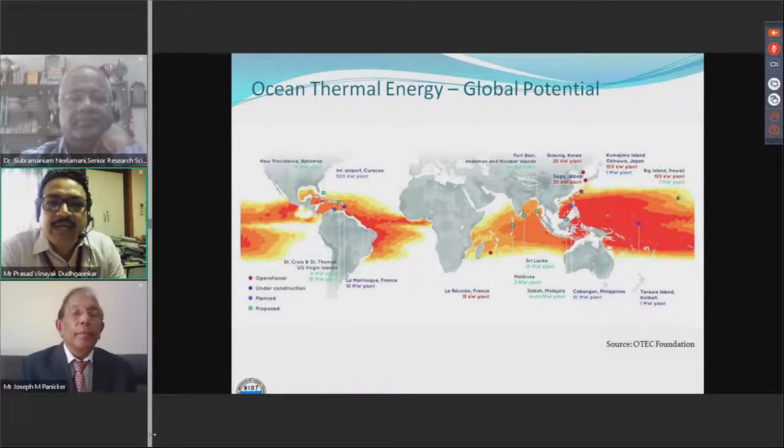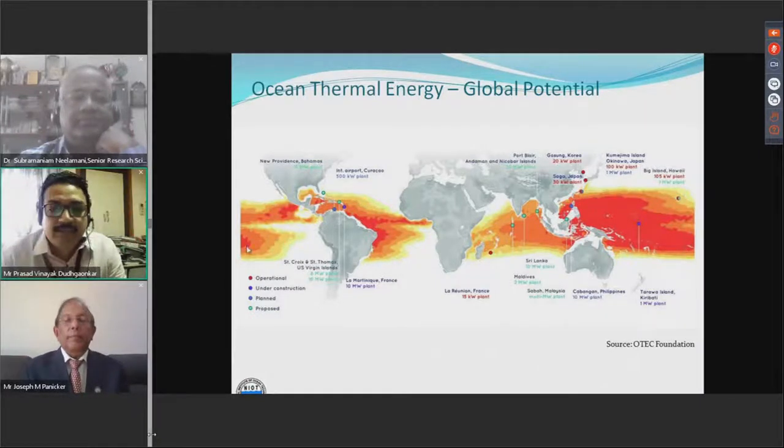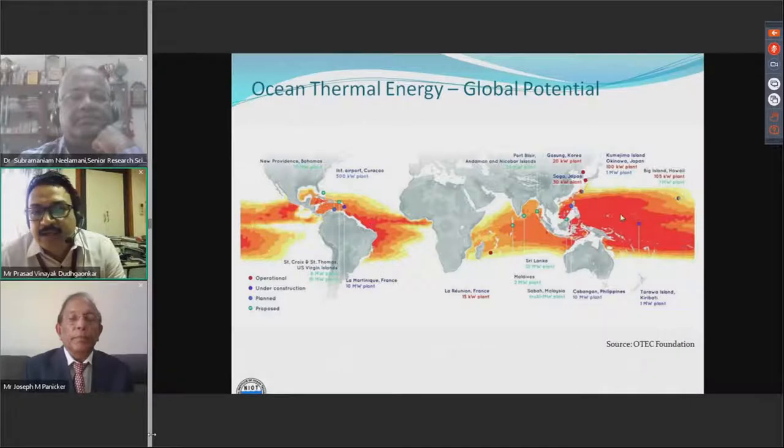Now, in the next few minutes, I'll go through the ocean thermal energy conversion part, which probably has a huge scope to provide base load power for islands. You can see that the red color in these contours represents the temperature difference between the surface sea water and the deep sea water. The deep sea water, in the sense of water at 1,000 meter depth. You can see there are places where the temperature difference goes beyond 24 degrees Celsius, but around Indian waters we get a temperature difference of 20 plus.